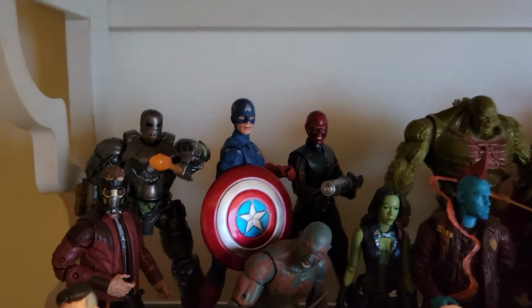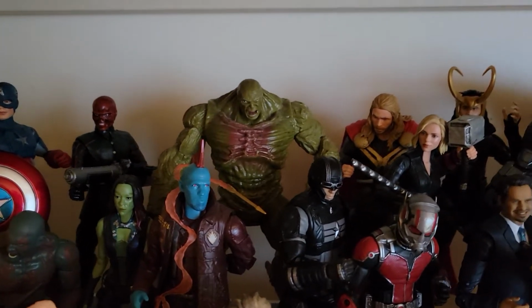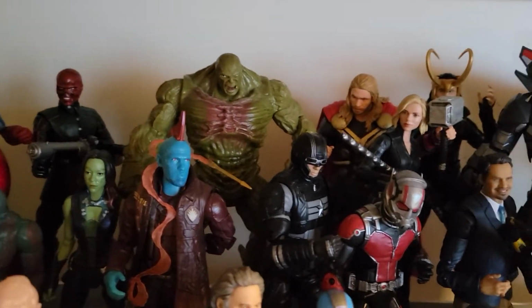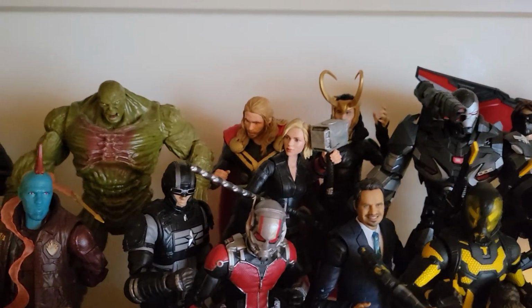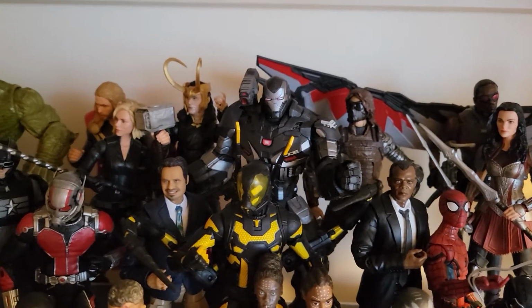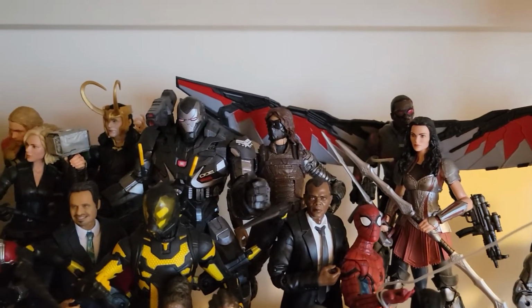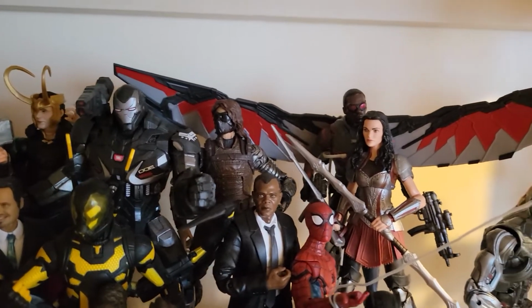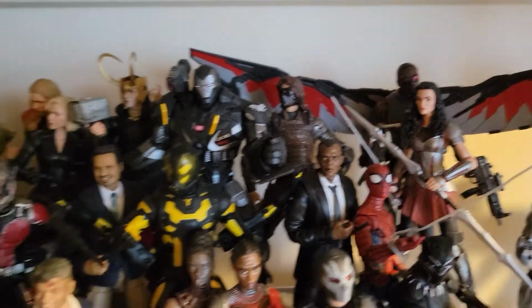So we have Iron Man, Captain America, Red Skull. I did put a not so Marvel Legend Miley Cyrus or Abomination here. Thor and Loki. We do have War Machine because that is now getting into Iron Man 2, where he was first introduced. Falcon and the Winter Soldier from Captain America and the Winter Soldier, Lady Sif from Thor the Dark World.